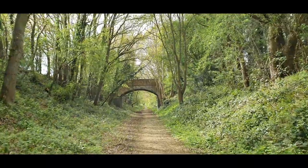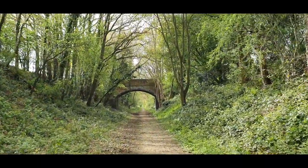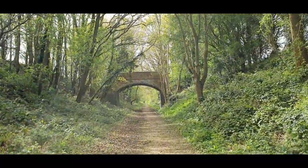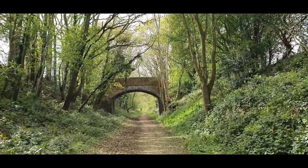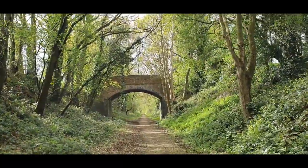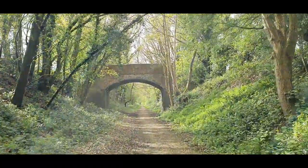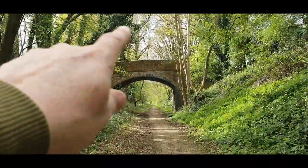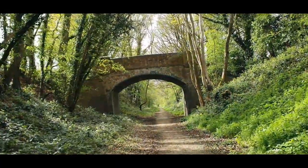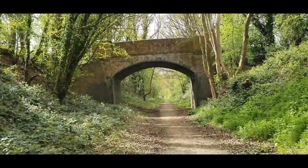Okay, so we're at another 500 metres from that culvert. We have our 4th bridge. This looks like it has been rebuilt at some point as well. You've got the blue engineering brick at the bottom, and it's had some repairs done at some point. It looks like there's a partial bridge number on here as well.